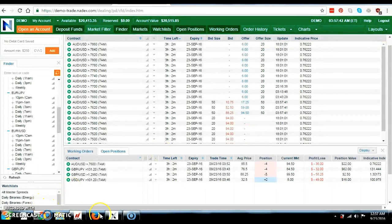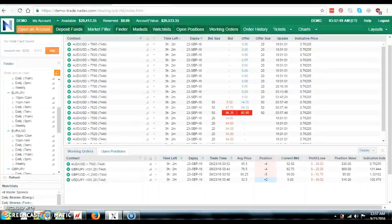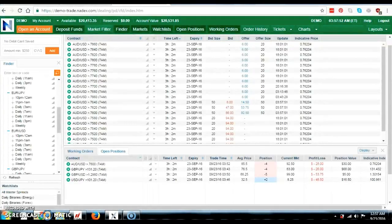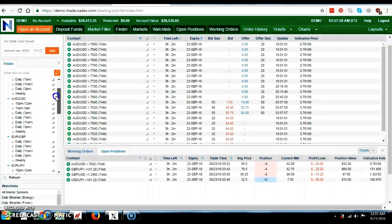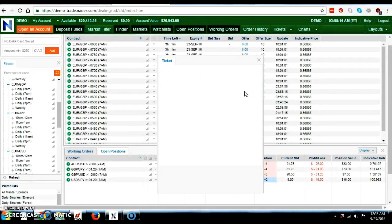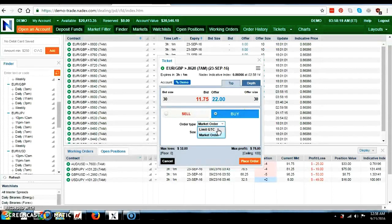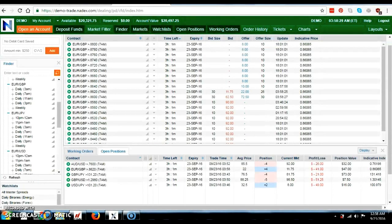And I like the euro pound at 86.20 right here. Going along with it. And I'll buy four contracts to make 312. Place order. And I'm going to pause it now.